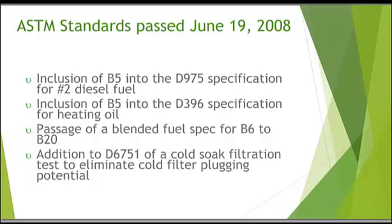Then they had another category of fuel, passage of the blended fuel spec for B6 to B20. Now this is where you will see some labels at the pump. We'll start seeing some of these in the state of Minnesota here coming up this summer when we go to our B10. Throughout the summer, we'll start seeing some stickers, some labels on the pump that say biodiesel blend contains between B5 and 20% biodiesel. Illinois will already see those stickers, and throughout other states in the Midwest or throughout the country really, you'll see some labels that say this does contain a biodiesel blend, and that's why those labels are on there.